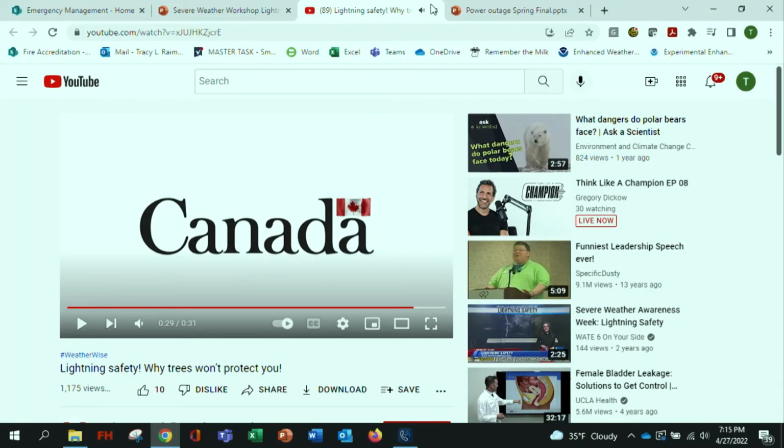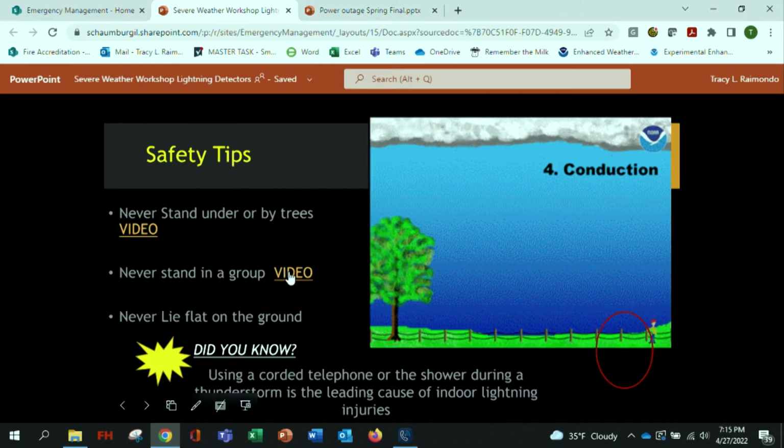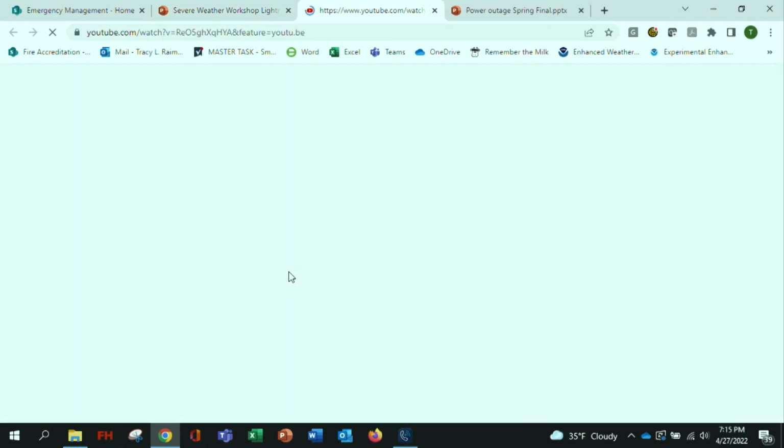So there are a lot of bad ways to stand by trees, because you'll get hurt. All right. Never stand in a group. This is actual footage of some people standing in a group under a tree.